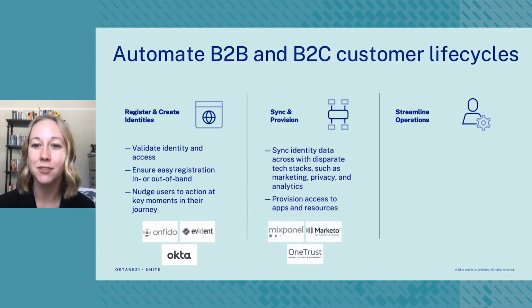Next, we have syncing and provisioning, and this is syncing identity data across disparate tech stacks. So that could be marketing, privacy, analytics, really anything that you can think of. And this could be when somebody registers, you're sending all of their attributes and data to the correct place at the right time.